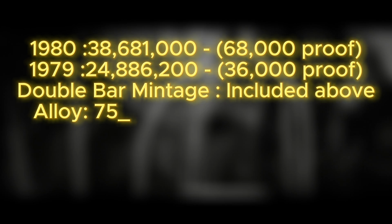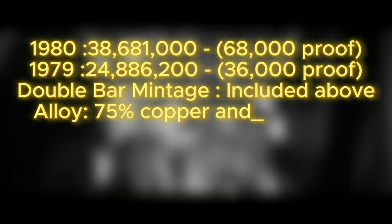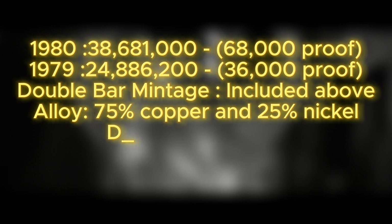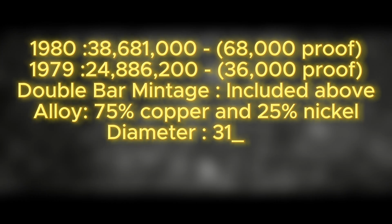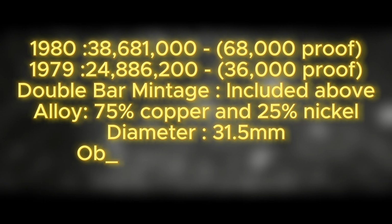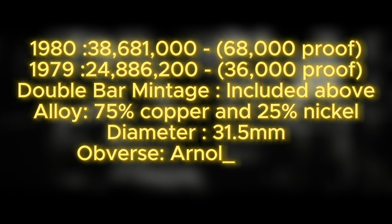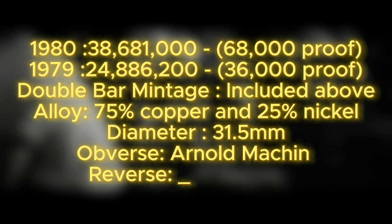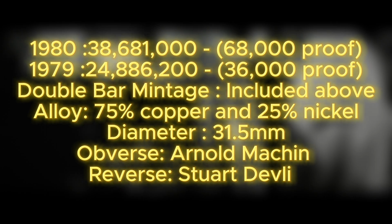The mintage figure for the 1979 50-cent piece is 24,886,200. The mintage figure for the 1979 proof 50-cent piece is 36,000, and once again, the double bar is included in those mintage figures. These coins should be composed of 75% copper and 25% nickel. They should have a diameter of 31.5 millimeters, and they were designed and engraved by Arnold Machin for the obverse and Stuart Devlin for the reverse.